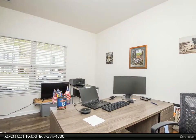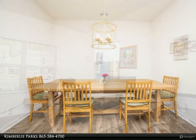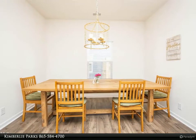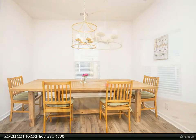There is a bonus/office room on the main level, 4 bedrooms and a loft space on the second floor. The master is huge with a walk-in closet with a stand-up shower and garden tub. There is plenty of storage throughout.